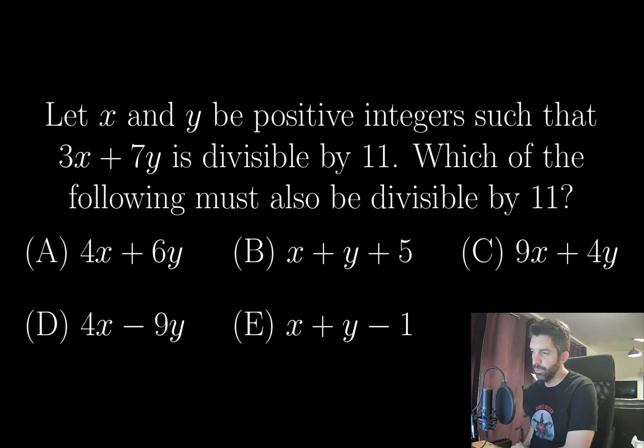My first instinct was to maybe look at the divisibility rule for 11, but as soon as I read the rest of the question and looked at the options, I don't think that's a good way to go, because that involves the digits of a number, and that's going to be a mess. So now my instinct is to write out exactly what it means to be divisible by 11.